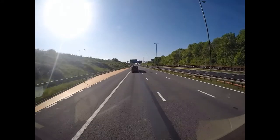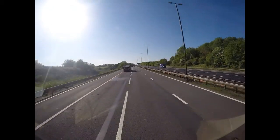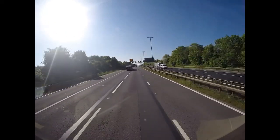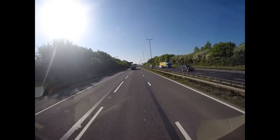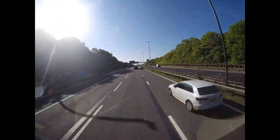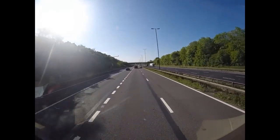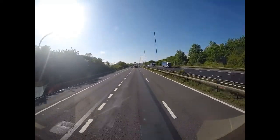Excuse me. Oh my word. Well, I need to move into that right hand lane there. After all of that. When I stop, I think I'm going to have a bit of breakfast. I think I might go as far as Chepstow Valley actually.